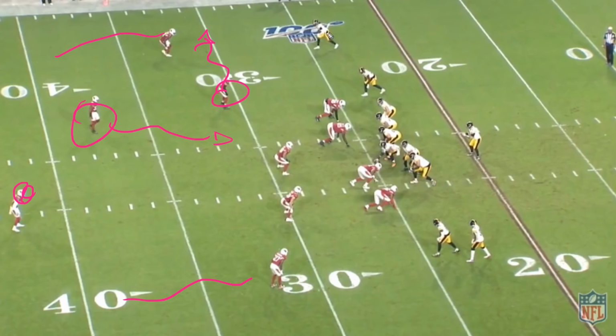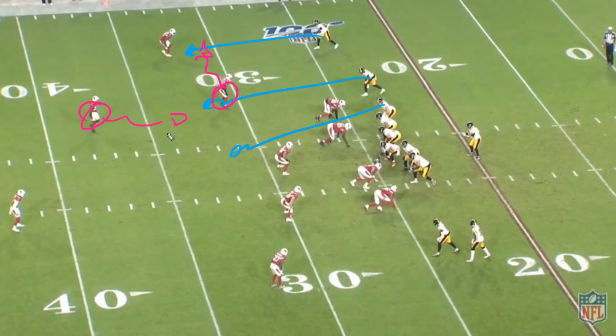So you'll see right here, we've got a hitch option up top. All 3 of these guys are running little hitches. Because they're in buzz, the outside guy is really taken away. So you're going to have this guy coming from depth, from the heavens, come down, and that's why you're able to get that ball right on him.